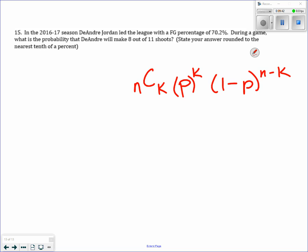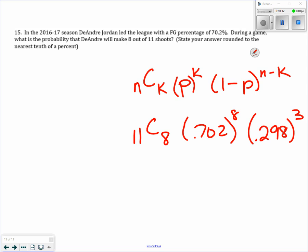Okay, exactly. So now, out of the 11, we want him to make 8. So this is the percent, excuse me, this is the percent that it would actually occur. This is the success. So 70.2% written as a decimal raised to the eighth power. And then failure raised to the third power. Those are the total times we want. We want three misses. We want eight makes. And so now putting that into your calculator, you're going to end up getting 25.8% because you're going to get 0.258 written as a percent because it asks you to round your answer to the nearest percent.